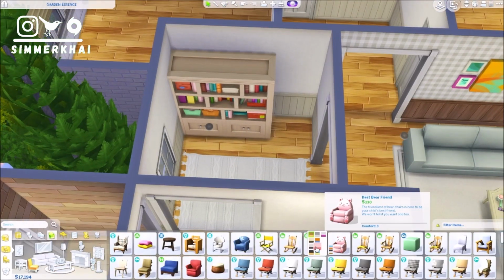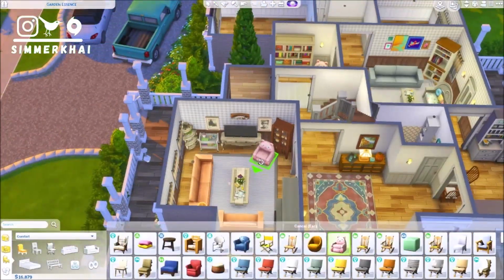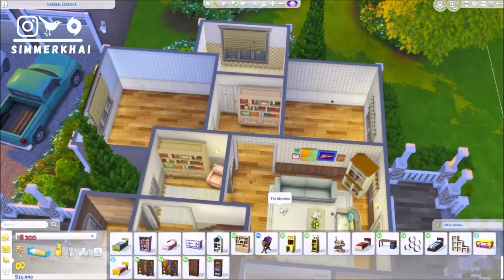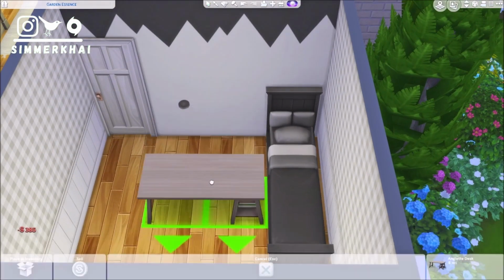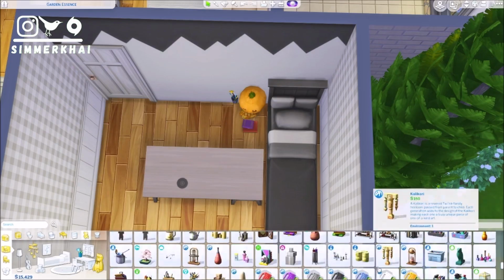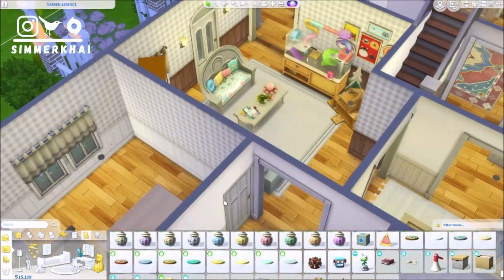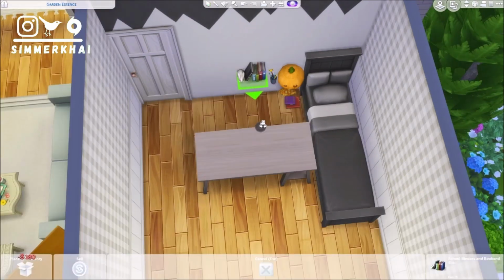Yeah, I wanted to say second living room. And I included, I think it's a dollhouse, which is from the Eco Lifestyle pack, and also the hamster house that I was talking about. But over here is basically the teenage boy's bedroom, who is studying in high school, and he is into punk rock and also loves the color black.